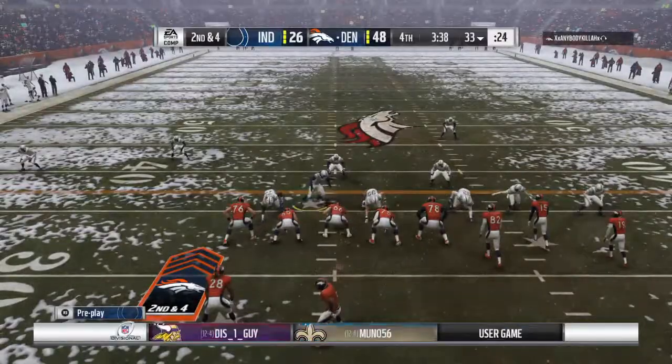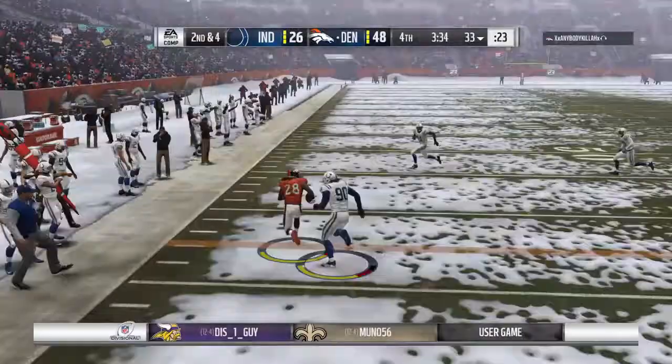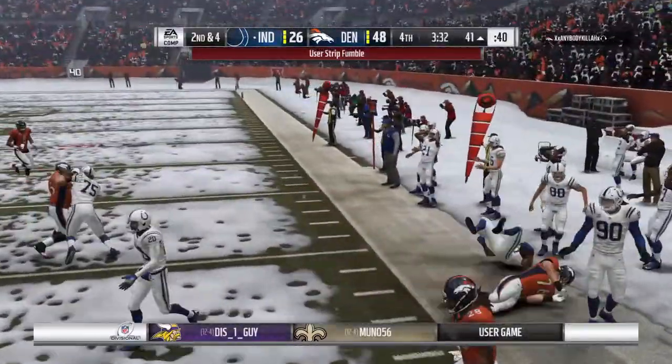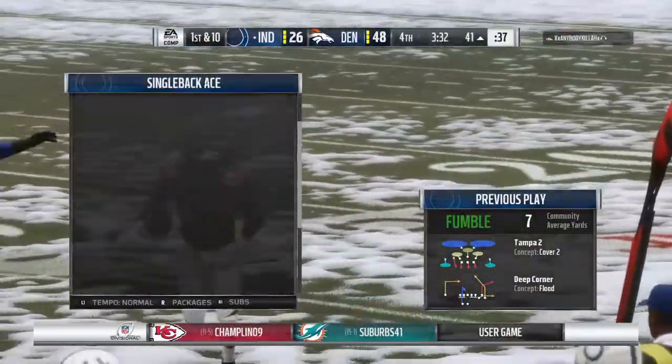All right, now, lucky 56. On second down, Jackson going underneath for Gordon. And I think the ball's out, and the Colts pick it up. And they'll start with great field position at the 41-yard line.